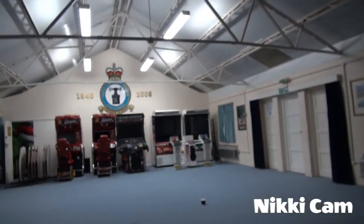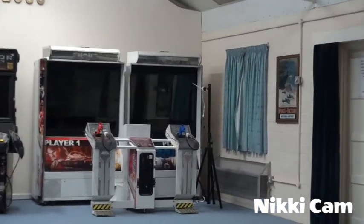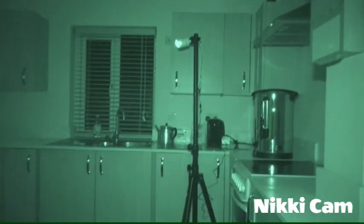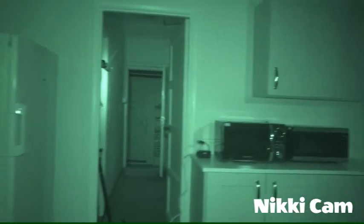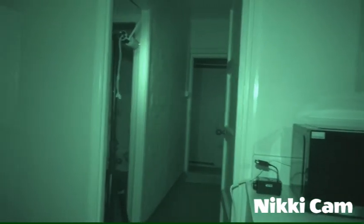One in the corner there, and one at the opposite end of the room, just down there. So they are facing opposite sides. In the kitchen, we have a camera just there, facing that direction. There is another camera facing down the corridor there.